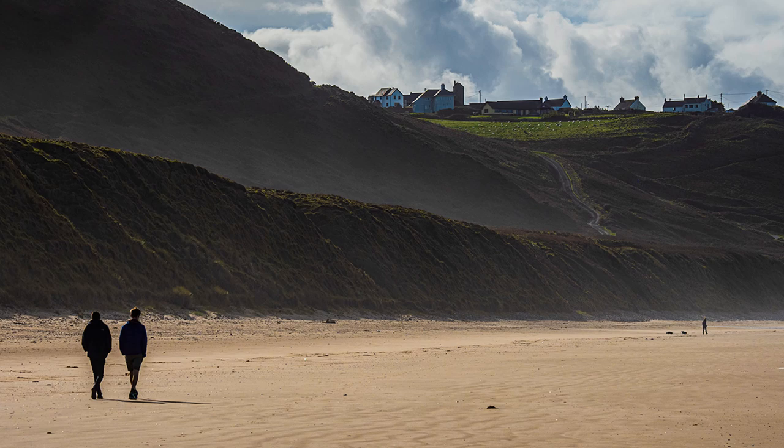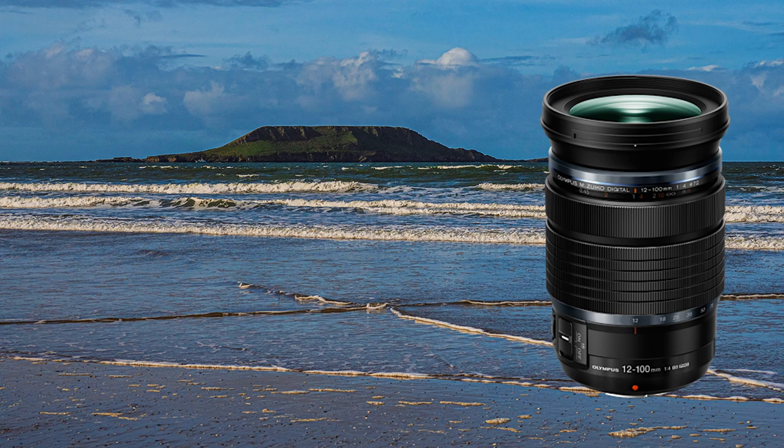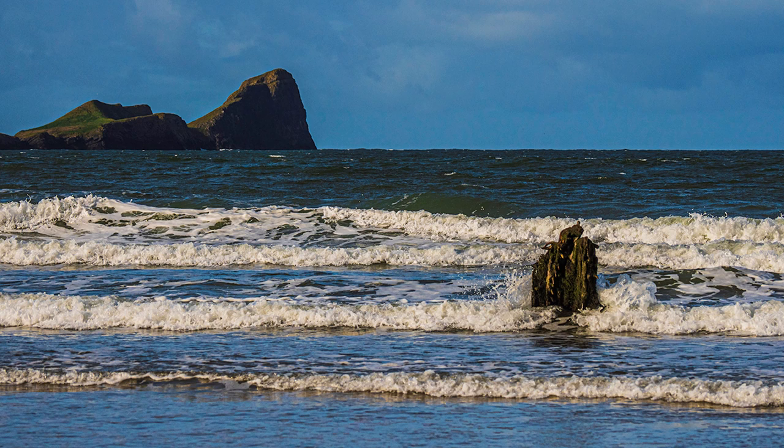Initially, this is a wide-angle lens job on aperture priority, f8 or 11, to give you good depth of field. And here I use the Olympus 12-100 Pro lens at extreme wide-angle for much of the time. Nevertheless, I didn't forget the telephoto end. Using Worm's Head as a focal point, I narrowed the perspective, now on shutter priority, and although the waves were quite placid, their impact has been amplified.